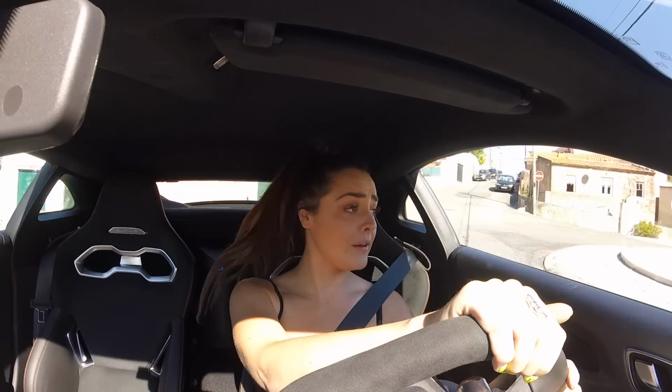I'm going the wrong way around a roundabout. No, I'm not. Not the wrong way, but I'm going the wrong way. Don't worry, I'm okay to drive in other countries, Alpine.